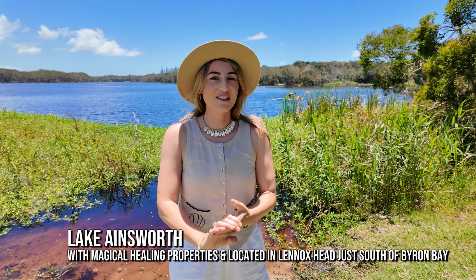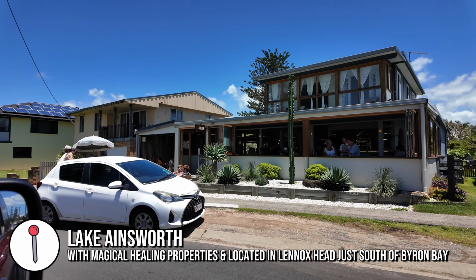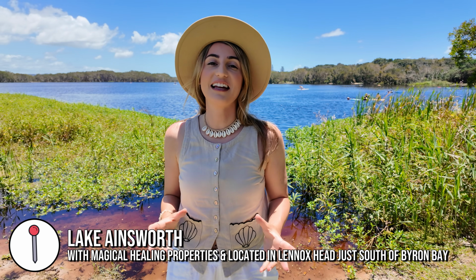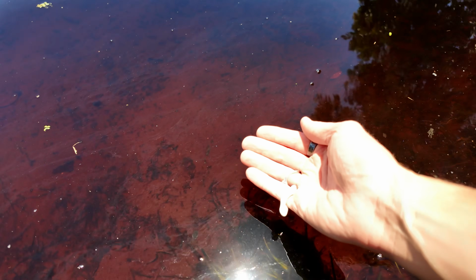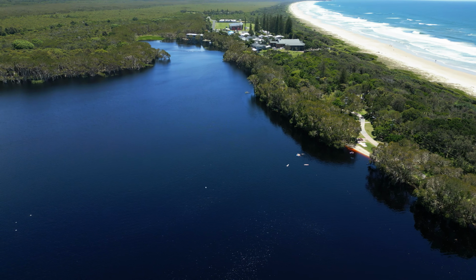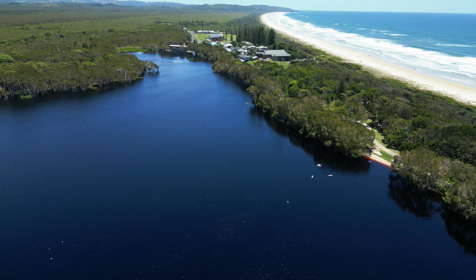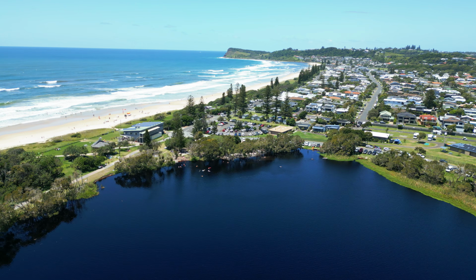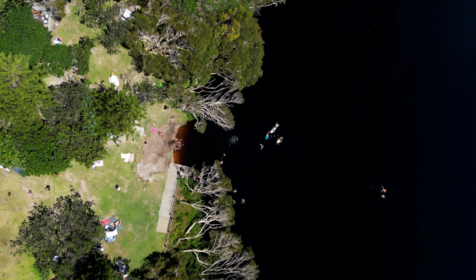We have come to Lake Ainsworth. This is here in Lennox Head, which is a really awesome spot you should check out too. But this lake is really cool because it is a tea tree lake. So a lot of people say it has medicinal properties from the tea tree, from the trees that leak into the water. And that's why it has the brownish, kind of reddish tinge to it. So you can go for a bathe, have all these wonderful tea tree properties all on your skin and cool down here.